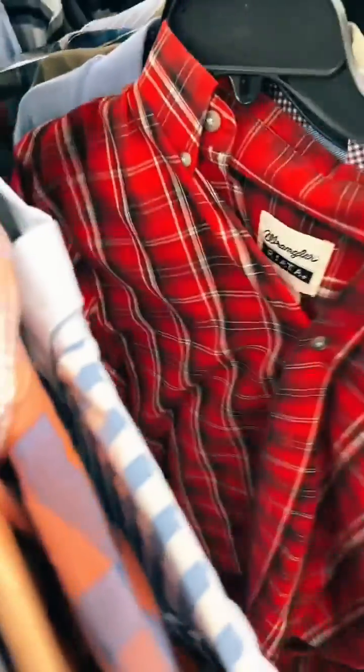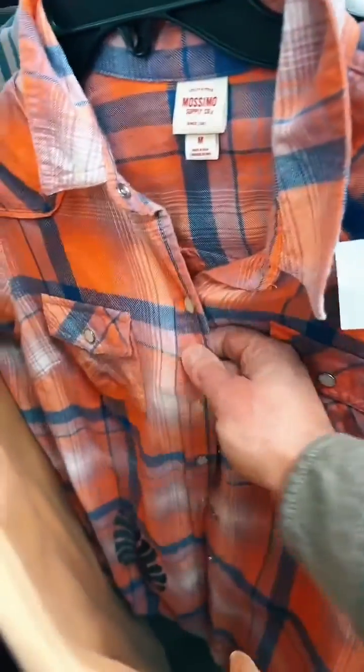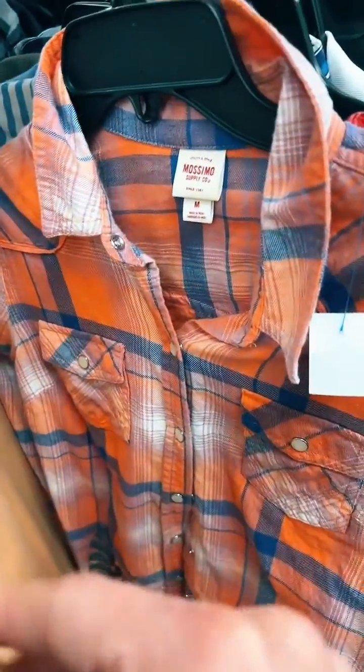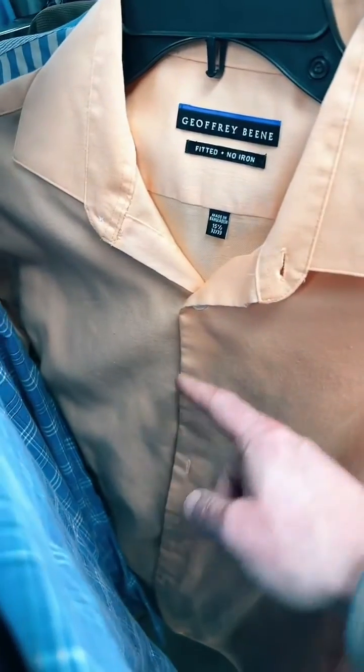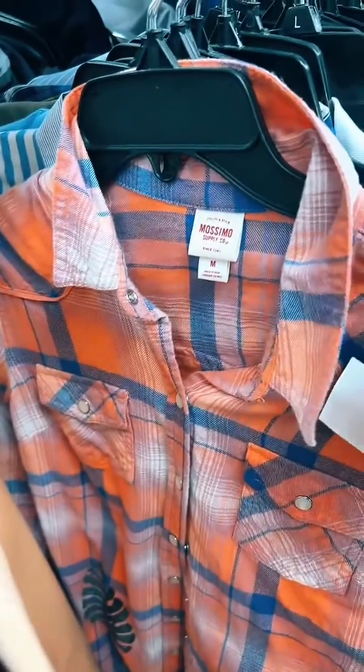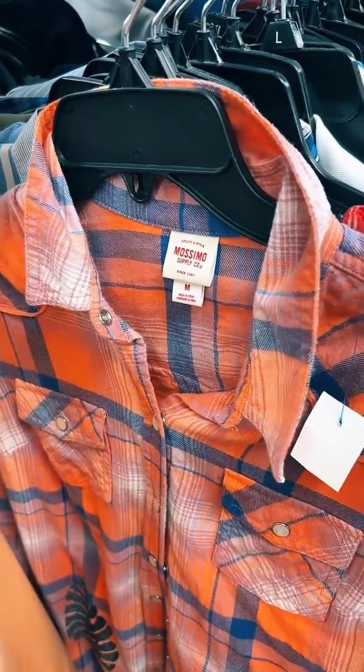I pick up some Massimo, and I do like pearl snaps, but that's a size medium. I do like the colorway on that, though. That's a women's medium, by the way. How do I know that that's women's? See how the button opening is facing out in this case? Here's a men's shirt. See how the button opening is facing that way? It's a quick and easy way to tell if you're looking at a men's or a women's button-down shirt. Little trick there for you.